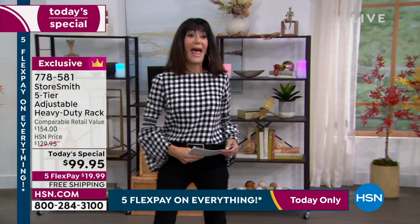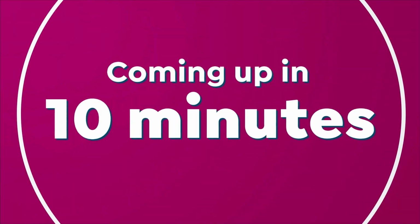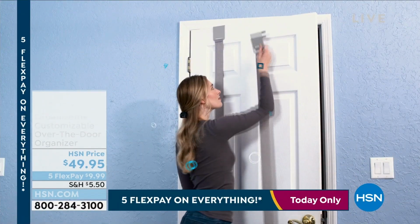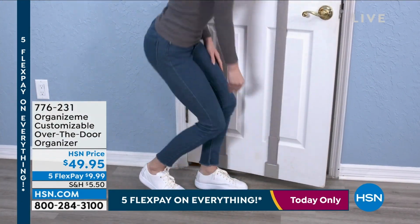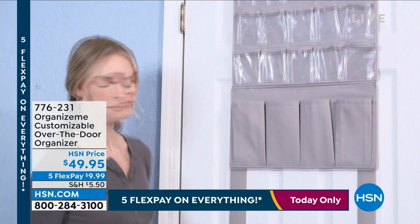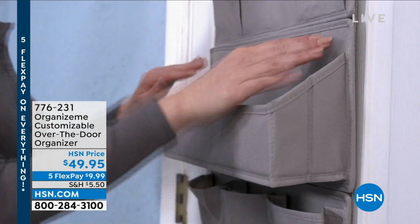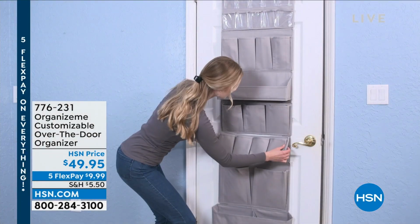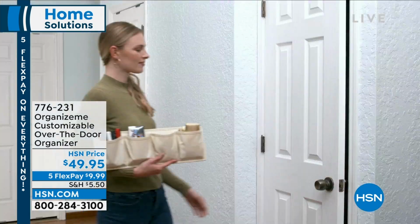We are going to organize you, 10 minutes away from Organize Me. Get set, because we are going to offer you this amazing customizable over-the-door organizer. It was saved for this hour at only $49.95, 17 inches long, 78 inches in height, so it accommodates a lot.